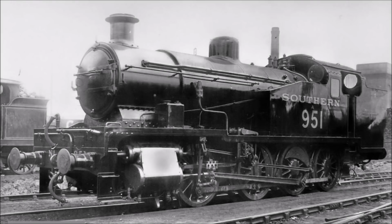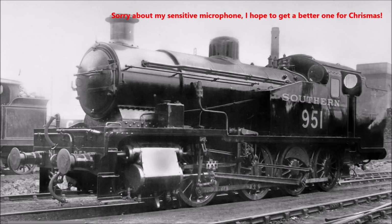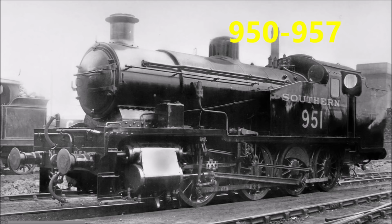The Southern Railway Z-Class. Designed by Richard Monsell, there were just 8 of these 3-cylinder 080 tank engines built, all of which by the Southern Railway's Brighton Works in 1929, numbered 950 to 957.